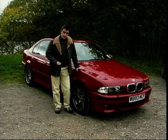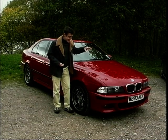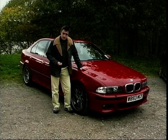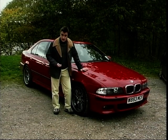even an ultra saloon. It is big, it is handsome, it's built by BMW so it shouldn't break, and under here there is a colossally powerful 4-litre V8 engine. It pushes out 400 brake horsepower, and it boasts more valves per cylinder and camshafts than you could shake a laptop computer at.